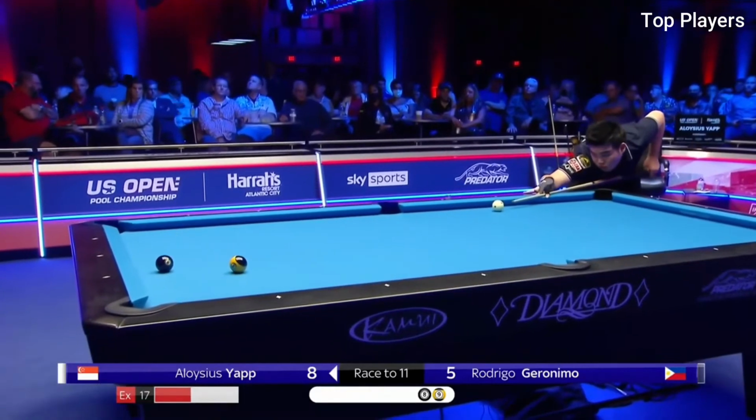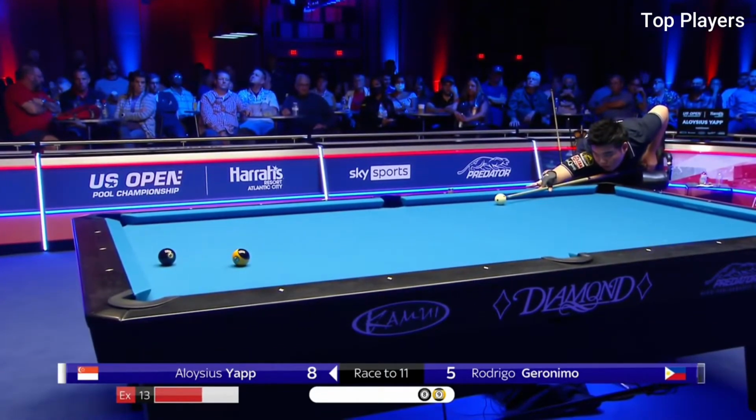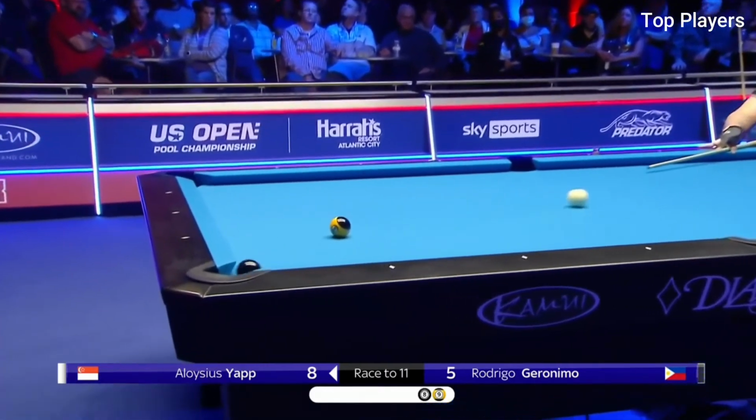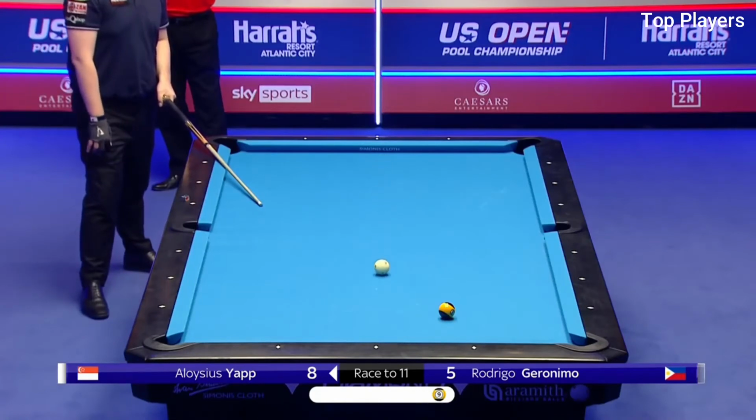Great little angle here of just how tough this shot is. Has to be struck relatively perfectly. He'll travel back and forth for the 9 in the same pocket. And he's just hit that remarkably well. Needs to settle, though. It does need to settle.